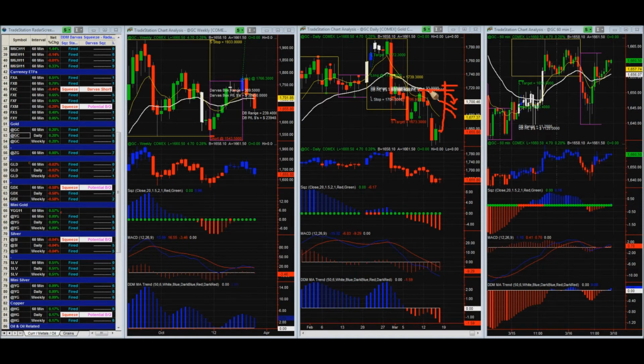Because if this lower high is going to hold, then from a chart pattern perspective, you shouldn't have a close above that, or else you have a potential reversal taking place. So this is a logical area where you would place a stop, from a chart pattern perspective.